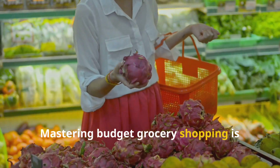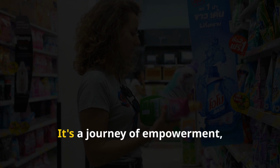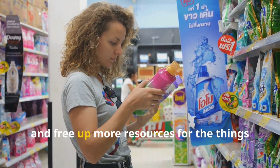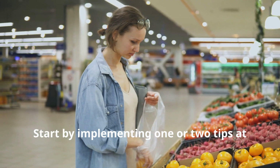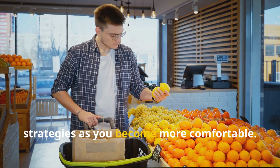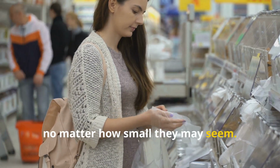Mastering budget grocery shopping is not about depriving yourself, it's about making conscious choices that align with your financial goals. It's a journey of empowerment, where you take control of your spending and free up more resources for the things that truly matter. Start by implementing one or two tips at a time, and gradually incorporate more strategies as you become more comfortable. Celebrate your successes, no matter how small they may seem.